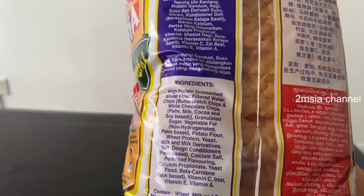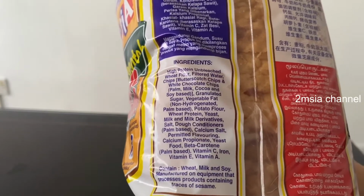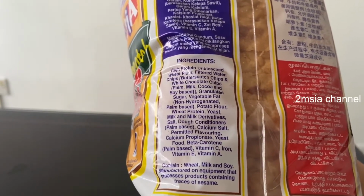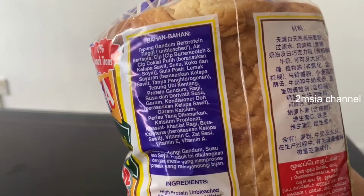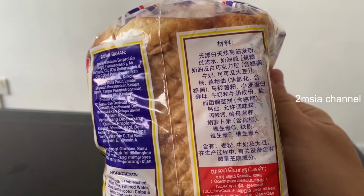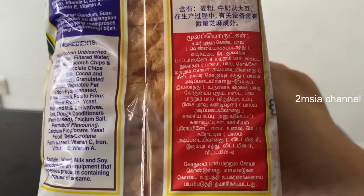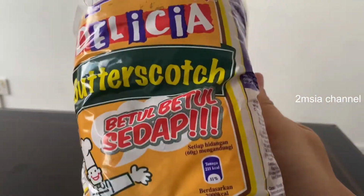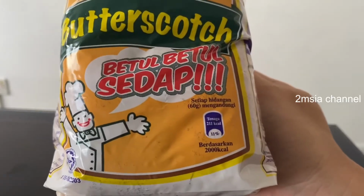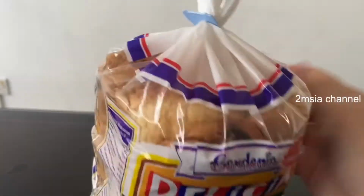This was the ingredient, okay? This was the ingredient content. It contained the wheat, meal, and soy, okay? And this in English, this in Malay, this in Chinese, and this in Tamils. Yeah, Malaysia got three main races, so you can export a lot of country lah. I'm not sure Gardenia got export or not. These have zero trans fat.